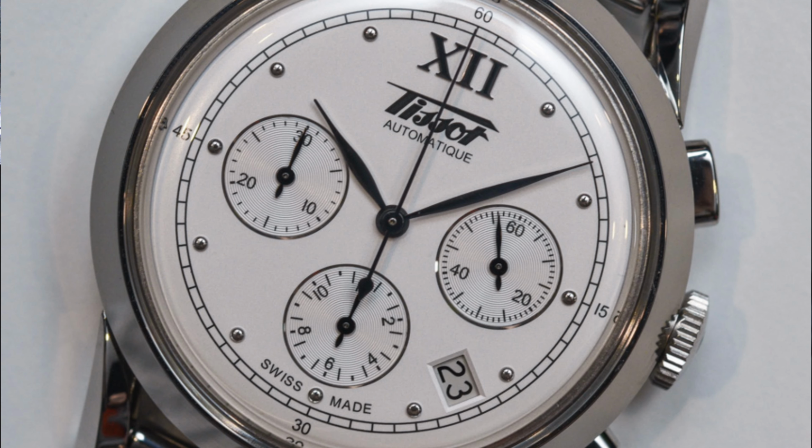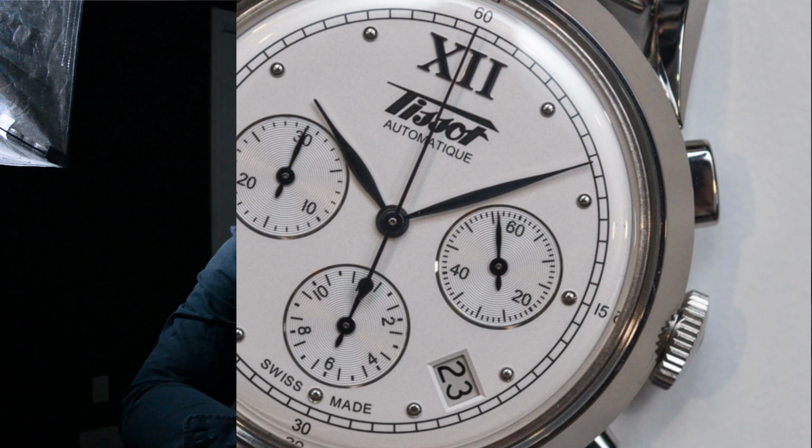Lug to lug of 48 millimeters, and water resistance, unfortunately, like almost every chronograph, 30 meters, which means you don't really want to keep it anywhere near the water. Now, one bad thing about this watch is that it has acrylic crystal, so no Hesalite, no Sapphire Crystal, at around $1,500. I feel like they should have had that.